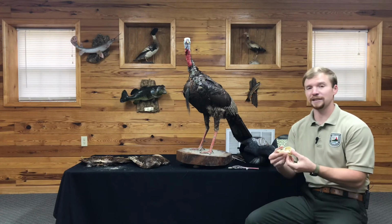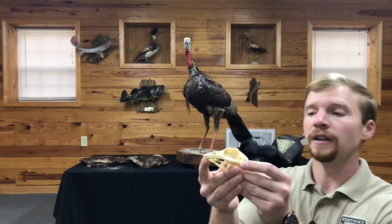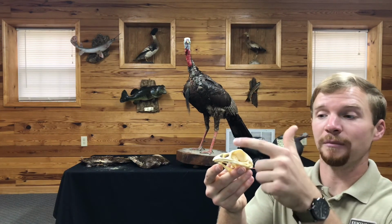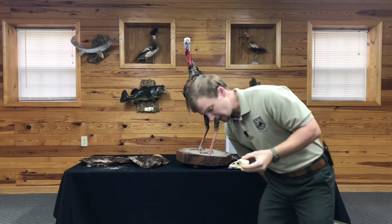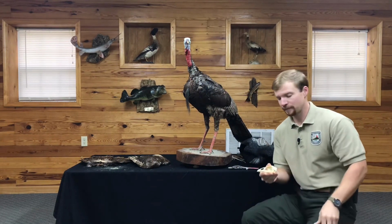They also have amazing eyesight. This here is a wild turkey skull. You see the eye socket compared to the size of their head, very big eye socket. They can see in color, and they can pick up pretty much any movement. So turkey hunters know good and well to stay completely quiet and completely still.